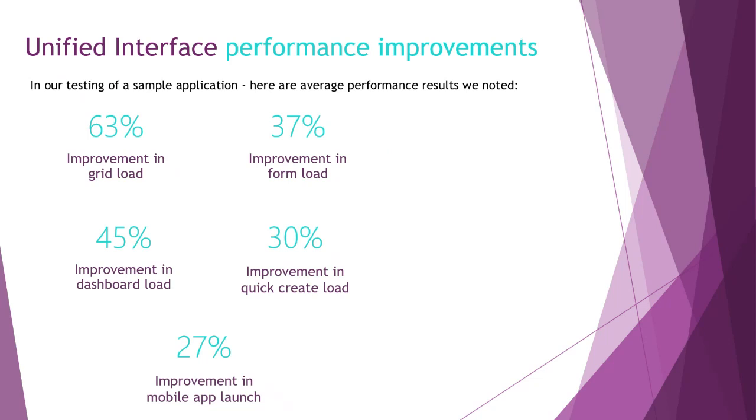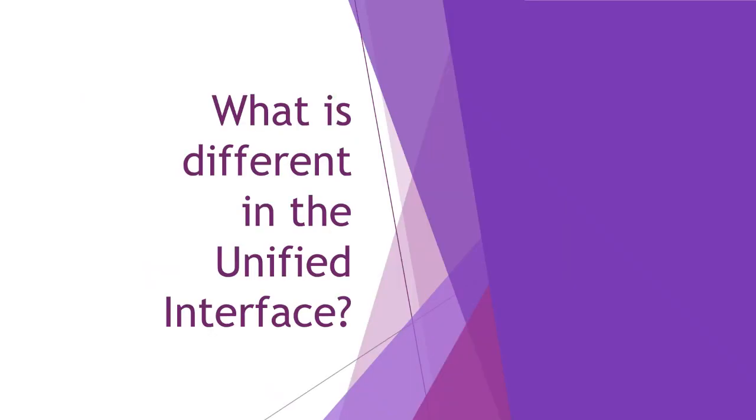Now, in the next section, I'm going to talk a little bit about the differences between the classic and the unified interface. So in the next few slides, you will notice that the unified interface is on the left-hand side and the legacy web app is on the right-hand side. And I'll point out some nuances between them. Generally speaking, you will still find your way around, but do not underestimate the amount of change management that is required to get people on board to understand where things have moved to.